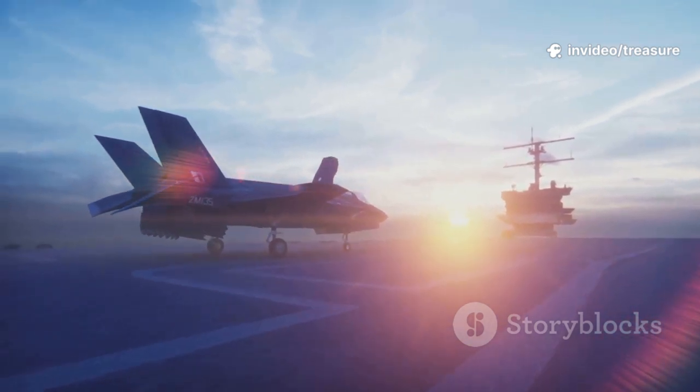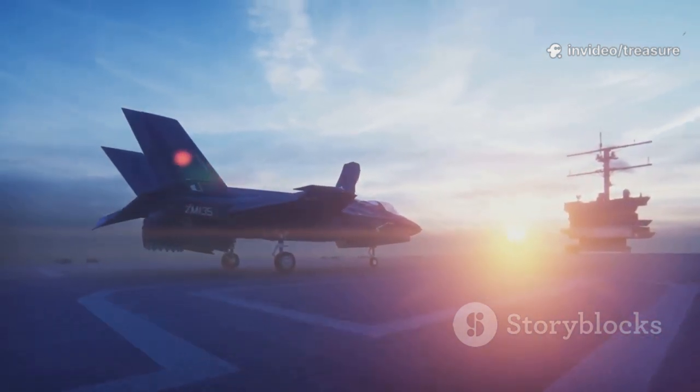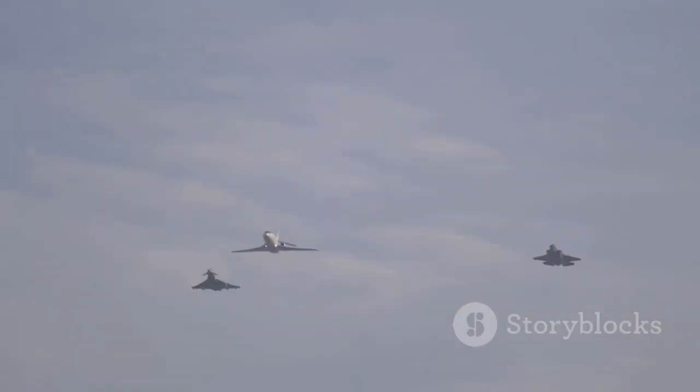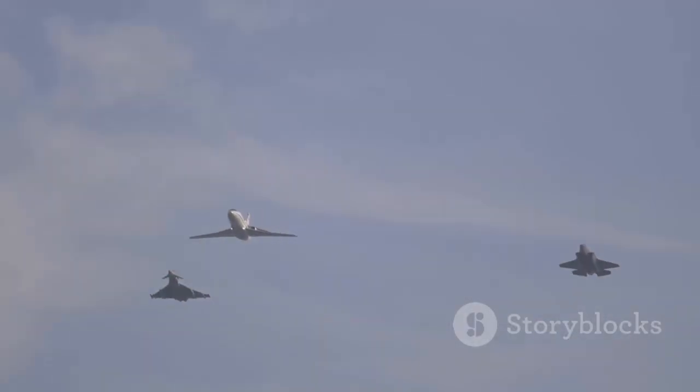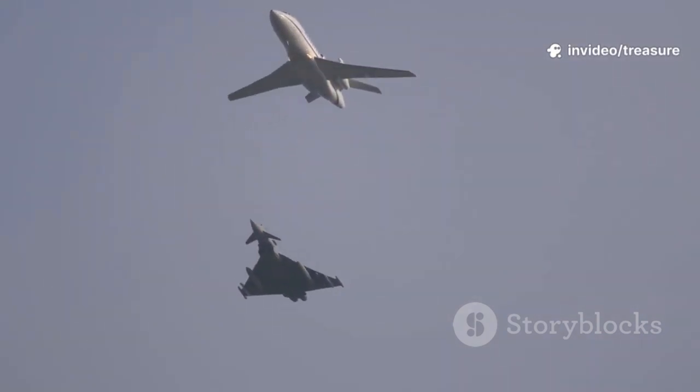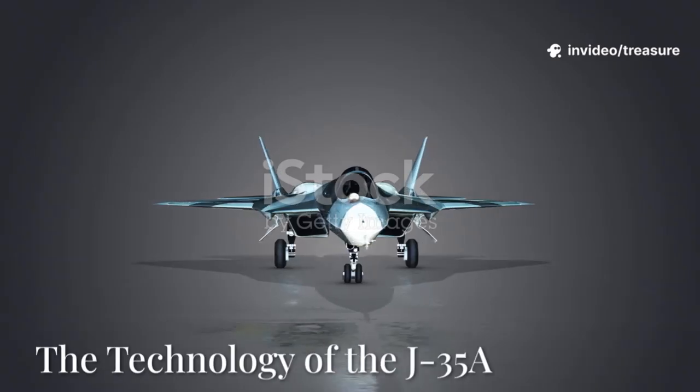The J-35A is more than just a new jet. It's a symbol of China's growing technological ambitions and its determination to challenge the status quo. The era of uncontested U.S. air dominance in the Pacific is being challenged, and the J-35A is at the forefront of this new competition.